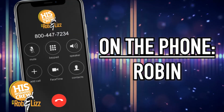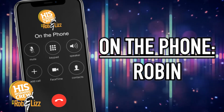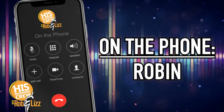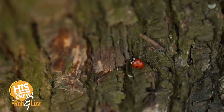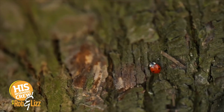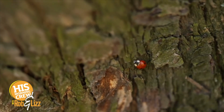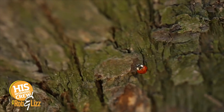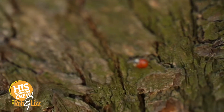Hi, my name is Robin and I'm from Somerville. I actually agree with Liz. Ladybugs are cute and they are what we call hitchhikers at my job where I study insects and look at them very closely. So yes, ladybugs are cute and no, they do not carry any diseases. There's actually a lot of insects that I personally think are cute, especially under the microscope.